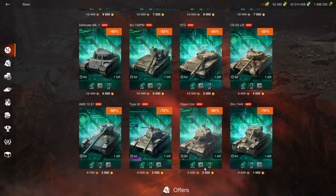But I wouldn't get it. Just spend a little bit more and get a Type 62. Much more fun. A little bit tougher in the sense that you're gonna have to understand how to spot and get to good positions. But man, that Pramo was so good, as I said, on Type 62.